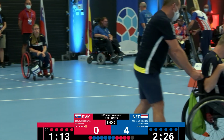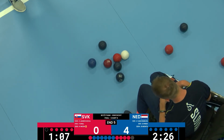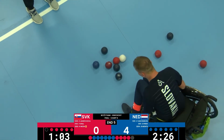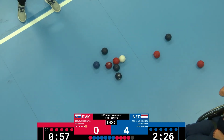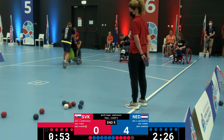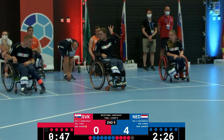And we can see now that the final between Azerbaijan and Ukraine has finished. Ukraine scored 3 points in the last end, but it was just not enough. Azerbaijan was up 6-0. Ukraine came back 6-5. But that's going to be the final score of this match. So Azerbaijan takes the gold and Ukraine is left with a silver medal. Great performance from both sides.